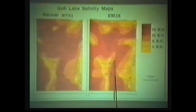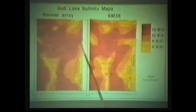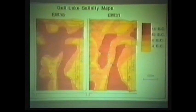That's a comparison of an EM38 survey with a Wenner array. I've forgotten what the Wenner array spacing was. I think 1 meter, and you can see that in general there's pretty fair agreement. The conductivity variations are slowly varying compared with the length of the EM38, so you can see that they're quite comparable. And an EM31 and a 38, again, you can see a significant difference as a result of the 4-to-1 change in interquartile spacing.